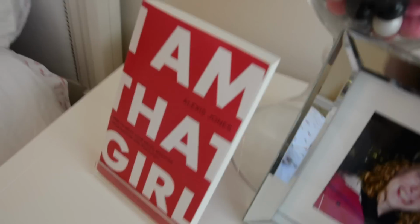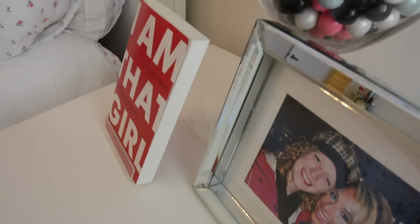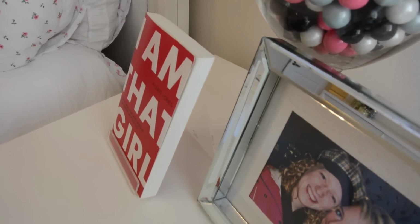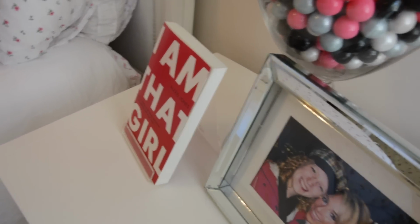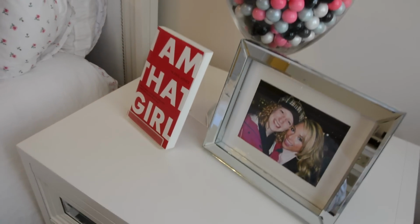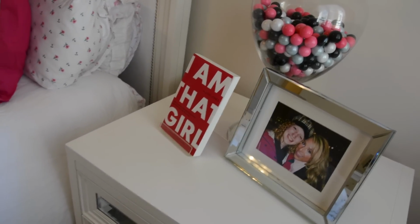But what I wanted to show you guys was this acrylic book stand. So I saw this on Erin Condren when I was ordering my life planner, and I had to have it. It's just an acrylic book stand. So I loved the idea of kind of having the book that I'm reading on my nightstand. And I actually haven't started it yet. I'm hoping that we'll read it for book club one of these months.